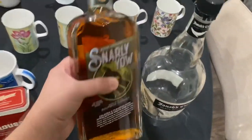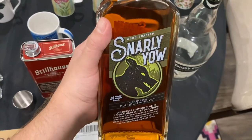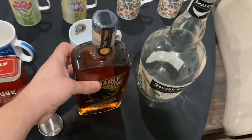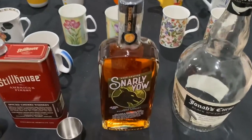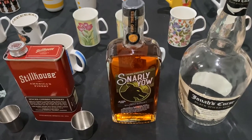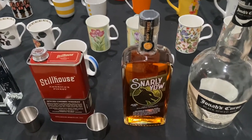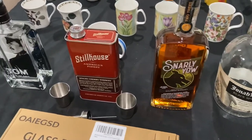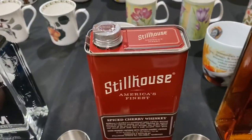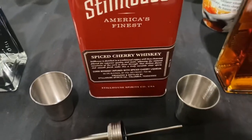I wanted to try a new whiskey, so I picked this up. Obviously, I love the bottle. Snarly Yow Rye Whiskey, which is the only one I really drink, but I want to get into more. But I just wanted to show y'all, that's a pretty cool bottle. And I have several bottles that I personally want to use as decorations for Halloween. I get really into Halloween, and I want to show y'all my decorations from last year and after I decorate for this year. This was a really cool bottle as well. I had never seen it. Stillhouse Spiced Cherry Whiskey. I can't wait to dip into that a little bit.